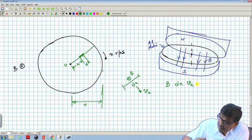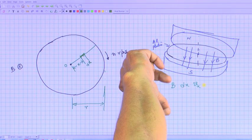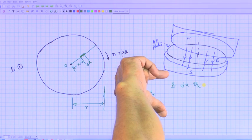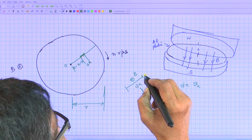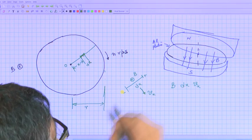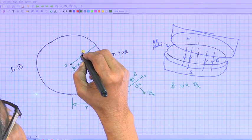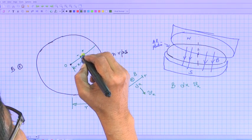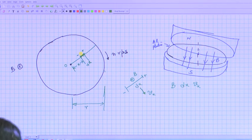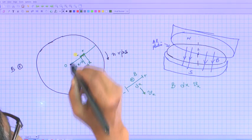And what will be the polarity of the voltage? You apply the right hand rule with B and V, and this will be the polarity of the voltage. So, this side of this element will become plus and this side will become minus. So, we expect a voltage is induced, with this side plus, this side minus.